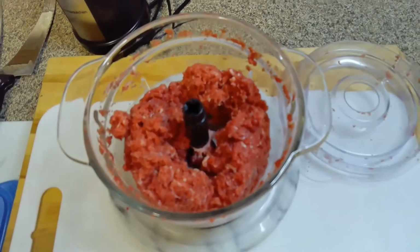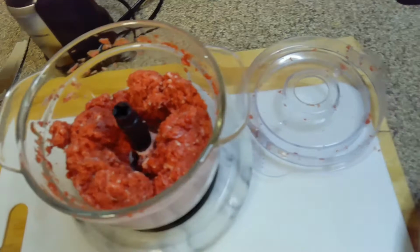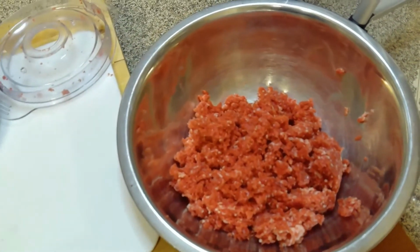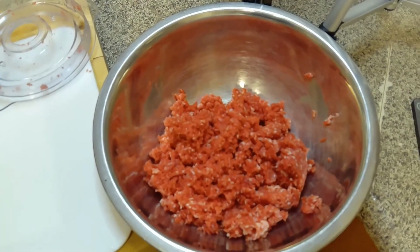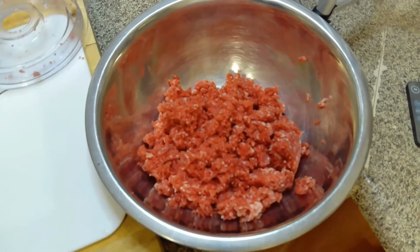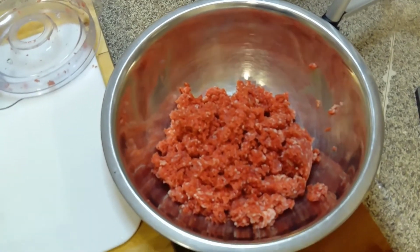I'll tell you, this little machine does one heck of a job. Really, really nice. I just got this not too long ago. I had the regular meat grinder that went on your KitchenAid. My KitchenAid, the gears broke in it, so I have to use this. But I tell you what, it really does a nice job.